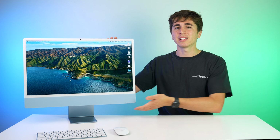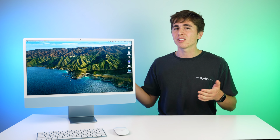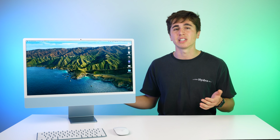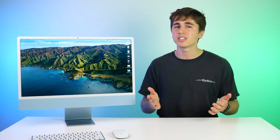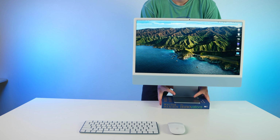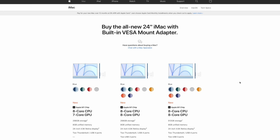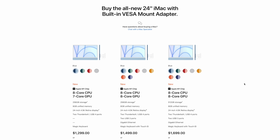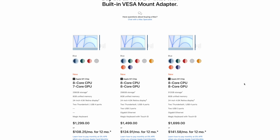The iMac stand allows you to tilt the display up and down, which covers most viewing angles, but it doesn't allow for height adjustment, which is disappointing. Personally, I find it to be a bit on the short side, and the only way to adjust that is to put something underneath the entire iMac, like a monitor stand or something like that. Alternatively, if you own a VESA mount, Apple does sell a separate version of the iMac without the stand. Instead, it has a VESA mount adapter.